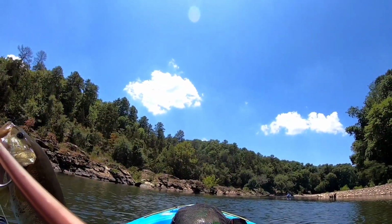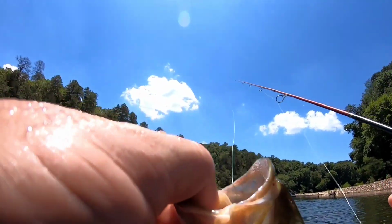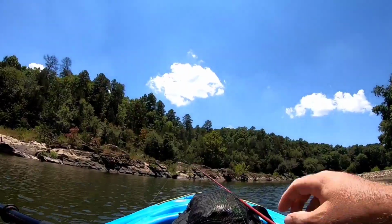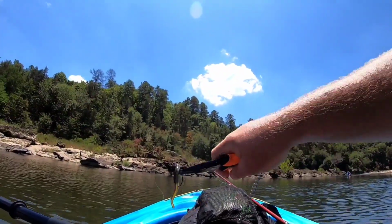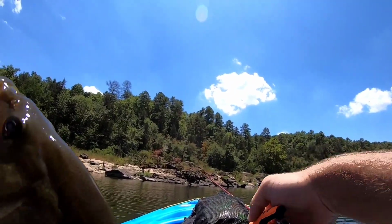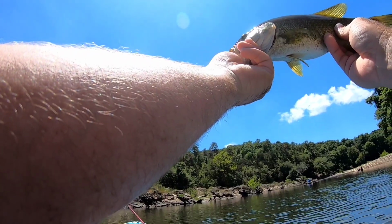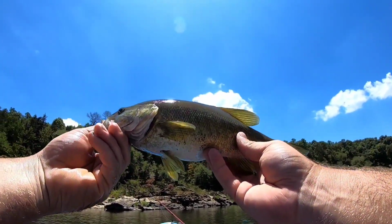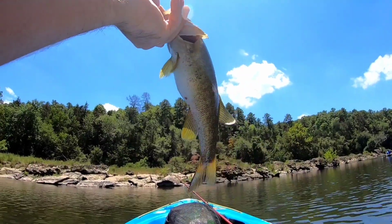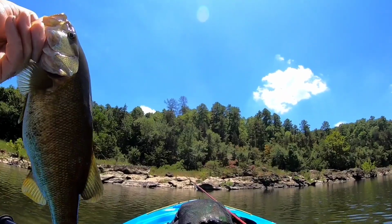Still doesn't make up for the one I lost earlier, but it's the biggest one of the day. I can't say it's definitely like my PB, like the one earlier would have been, but that's a fatty though. Nice smallmouth bass. That's what we come after. It ain't as big as the one I lost earlier today, but it's a good one. Good smallmouth bass.